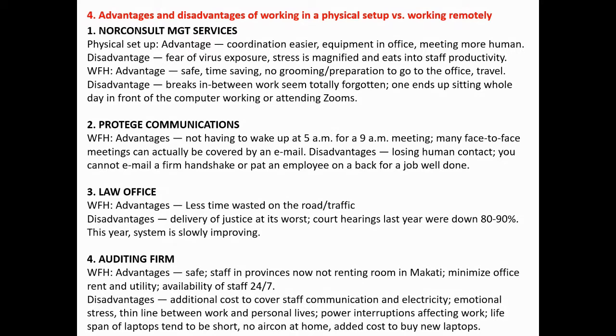And for the auditing firm, among the somewhat unique issues is the blackouts in some provinces, like in the Bicol region or in northern Mindanao and northern Luzon. We don't have blackouts in Metro Manila, but in other provinces we do, and it affects the work. Second, because employees work at home, they don't have aircon, unlike in offices, so there is a short lifespan of laptops, and therefore the office has to buy new laptops for the employees, which again increases the cost of operation. Next.